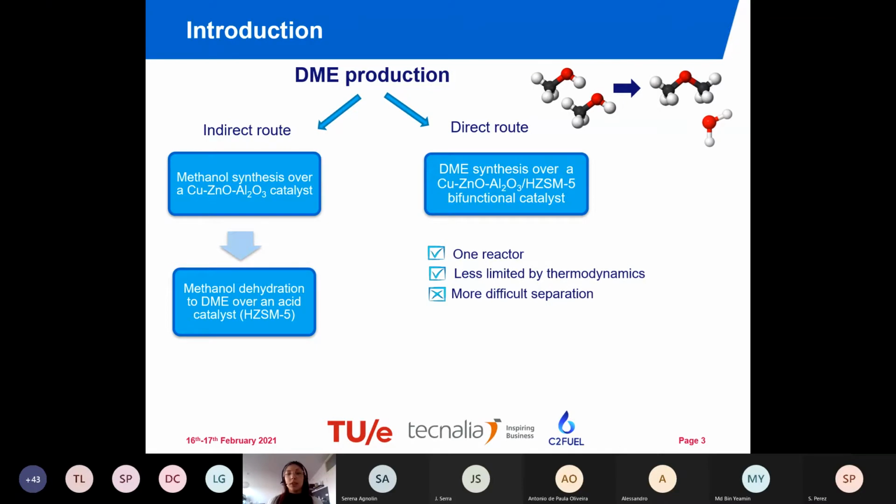The main advantage of this direct route is that it is less limited by thermodynamics, since methanol is continuously subtracted from the equilibrium due to its conversion to DME. The only drawback is that the downstream DME separation from the unconverted gas is more complex.